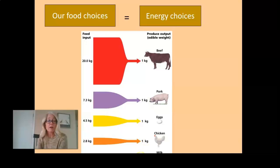Eggs and chicken are much better. You can see they require less feed in order to produce the same kilogram of animal protein. So our food choices then become energy choices. And this is a really great moment to remind ourselves about the second law of thermodynamics, right? You thought you weren't going to see this again, right?